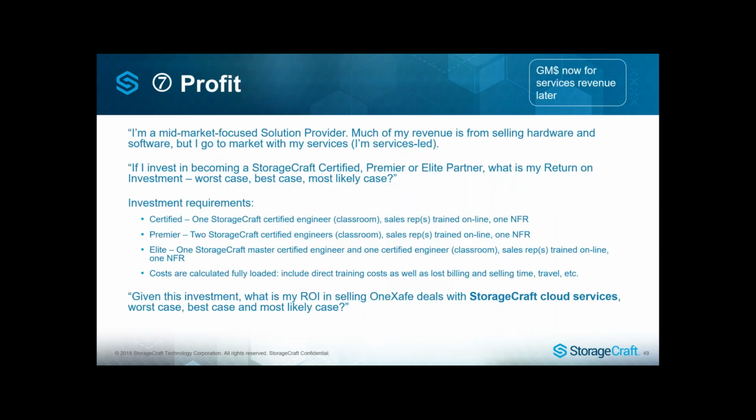Let me jump into the ROI case. I'm going to whip through this really quickly. Two reasons. One, Janine can send you the slides. Janine will send you the link to this presentation, and you can slow it down and take a look at it. But basically what it says is I can either be a StorageCraft Certified or StorageCraft Premier or StorageCraft Elite.